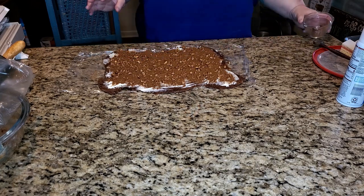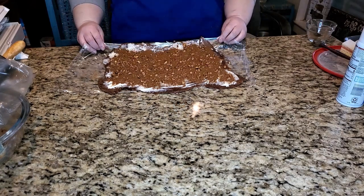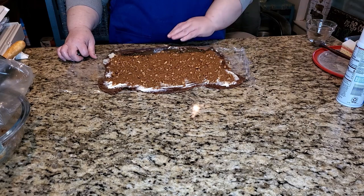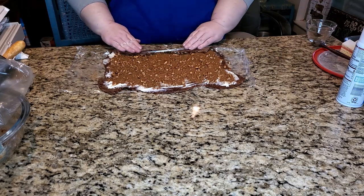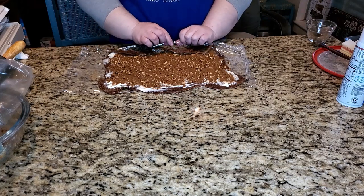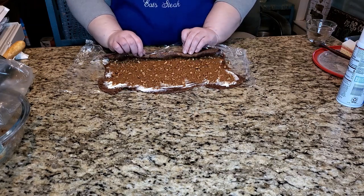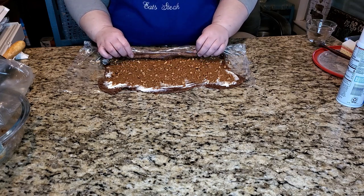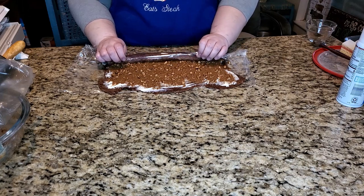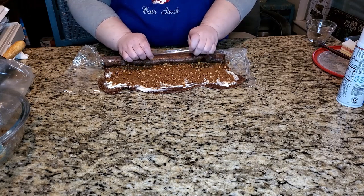Okay, so here is, I would say, the most challenging part, and that's rolling this up. That's why you want to keep this plastic wrap. I'm going to turn it over, smooth it in, pull it back, and you're going to do this tuck and roll. We learned that in elementary school, right? Let's keep doing that. Tuck it in there. You want it kind of tight. I don't like my cinnamon rolls to be real loose, and just adjust as needed.